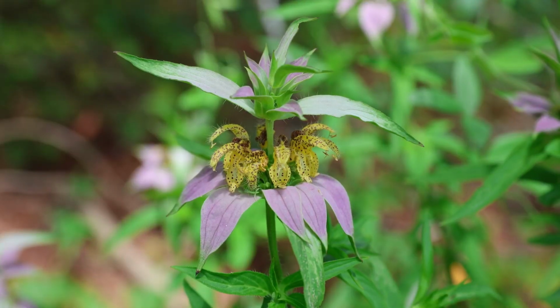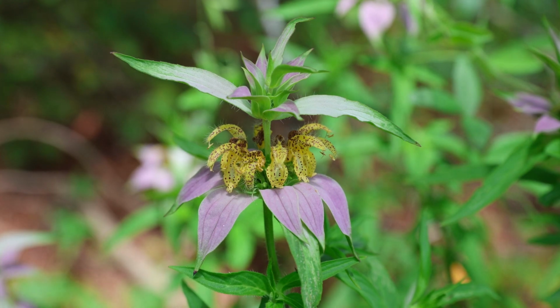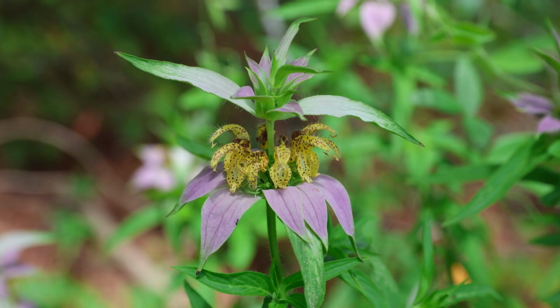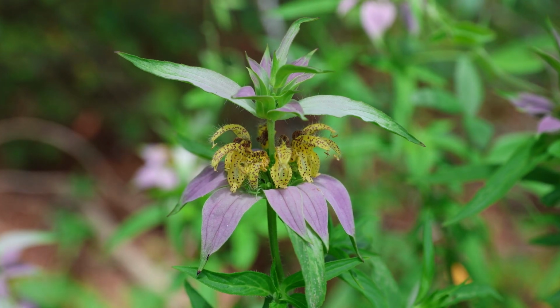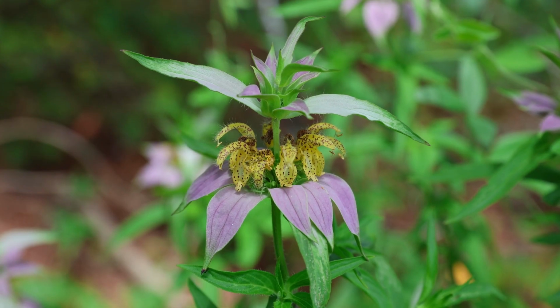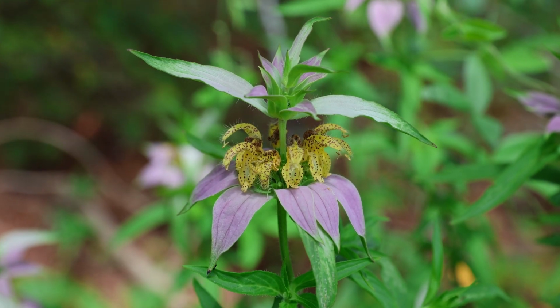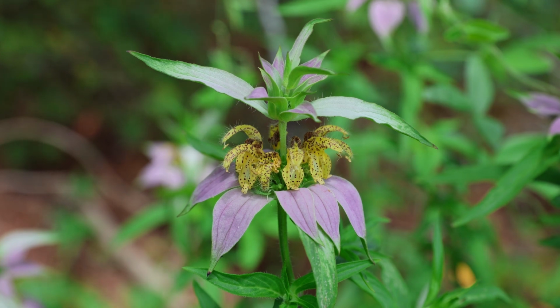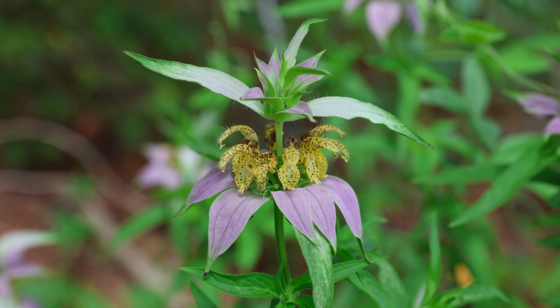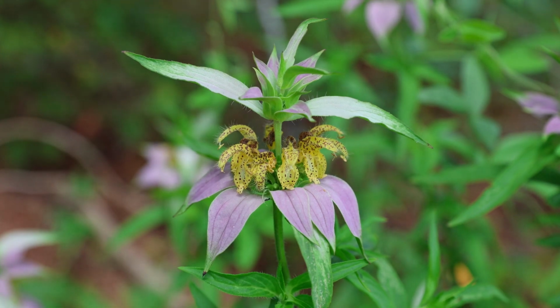You can see why this plant is called the spotted horsemint, because its flowers have these distinct spots all over them. And actually the species name of this plant, punctata, means spotted. So it's a reference to these little dots. The flowers of this species are yellow, and then above and below it has these bracts that have a whitish or pinkish color. And these are really distinct and very easy to recognize from a distance.